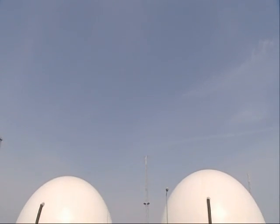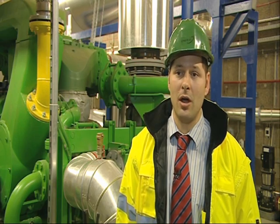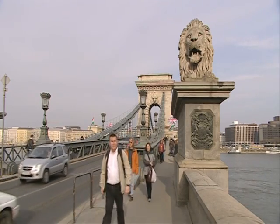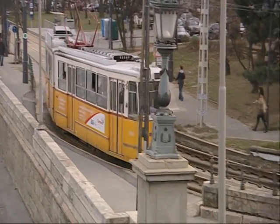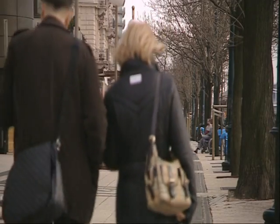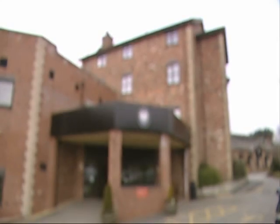It's a 21st century technology, and it's a huge benefit for the town, for Budapest. Before the Csepa wastewater treatment plant, only 50% of the total wastewater was cleaned in Budapest. Now this number is 95%. So it's a very green technology, and with also the cogeneration power, it's very efficient and very environment friendly.